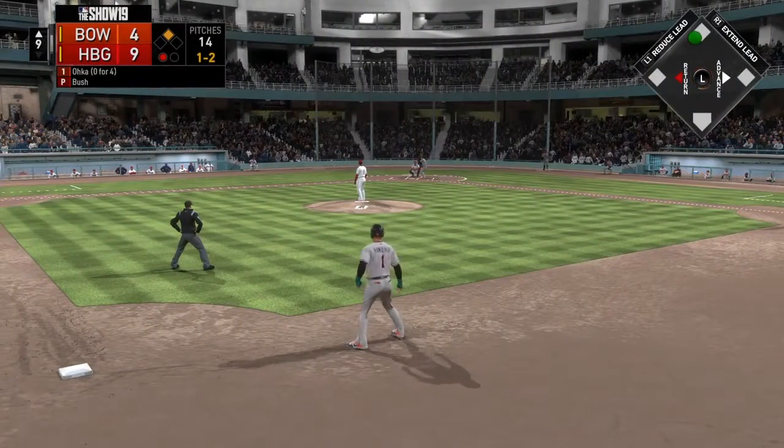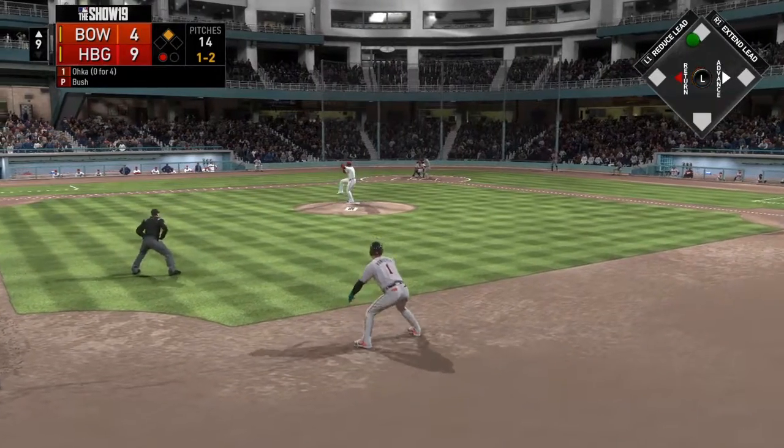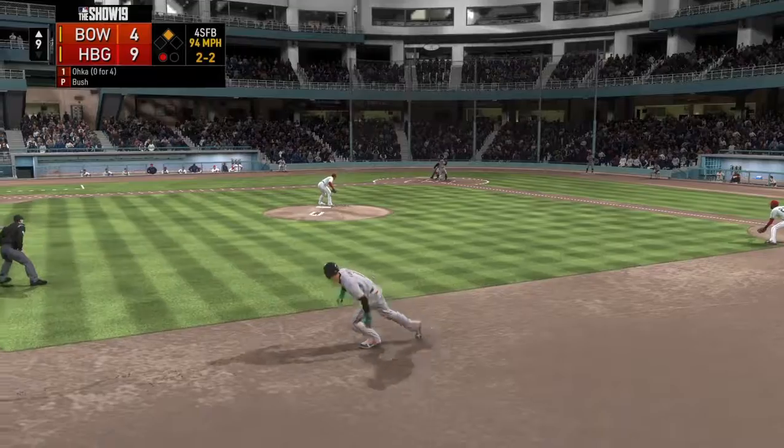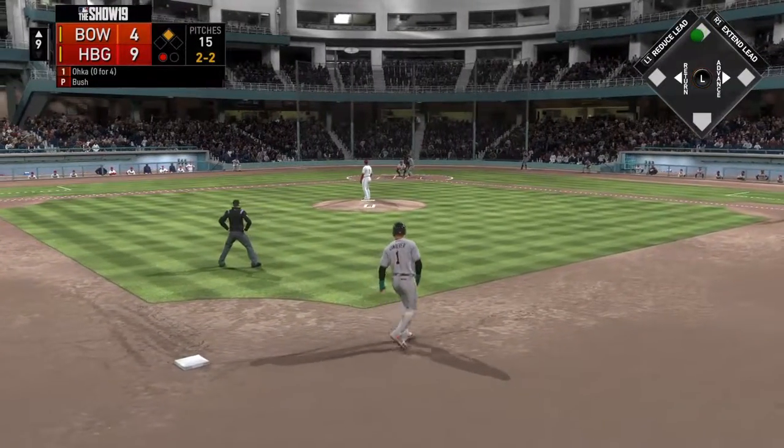Digging in once again, Walter Oka. He flew out in his last at-bat. And with his speed, he's one of those rare guys who you'd actually like to see keep the ball on the ground. You can't beat out a fly ball in this game.